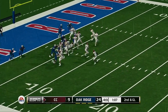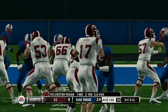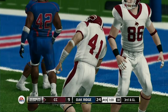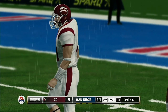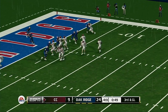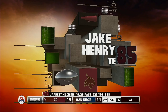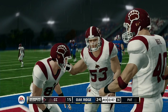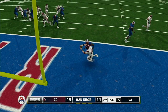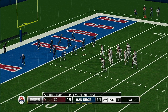Both teams have their jumbo sets out there. Throws falling back and got his man. Fagan gains 2 yards with a short completion. That makes it third and goal. Credit for getting in sync, really fighting to create that touchdown. So the kicker's going to stay on the sidelines. These guys will try for a 2-point conversion.